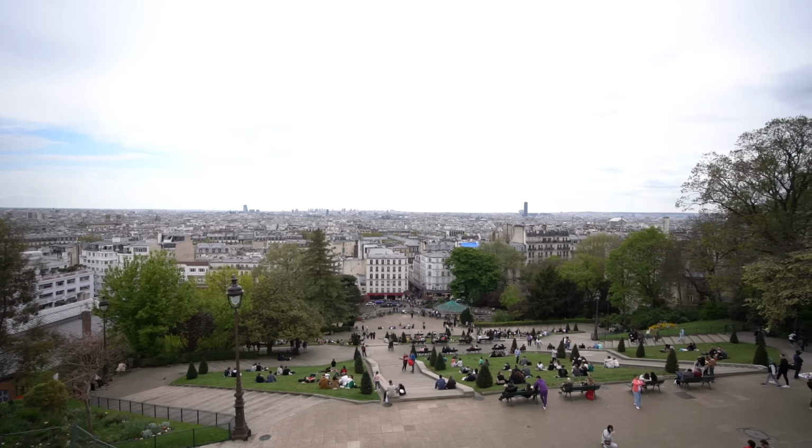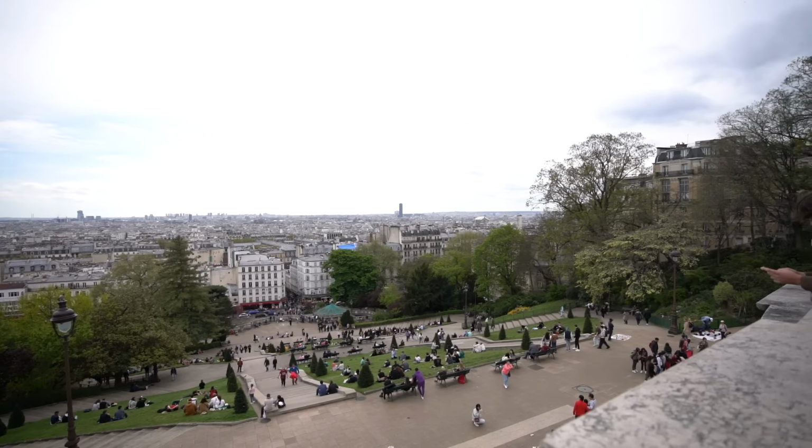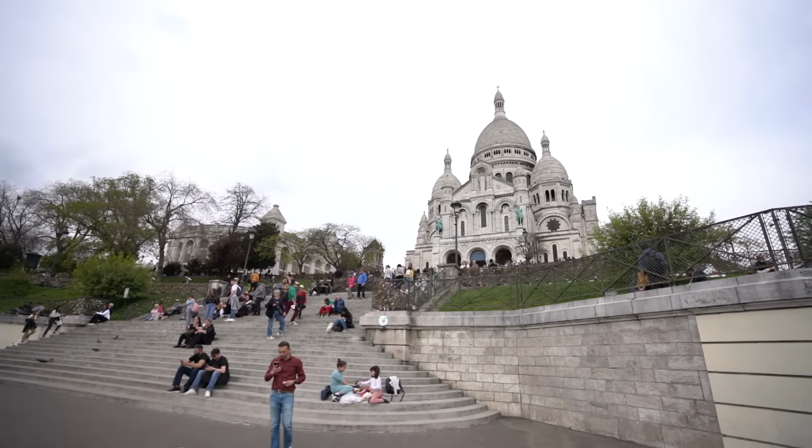So we've made it to the top and we did take the little funicular train. I wouldn't say it saves you time because you have to wait for the train. They only let like 34 people in at a time and it does cost you like one subway ride. But we did save all those steps walking up here because there's a lot of hills and stairs in this neighborhood. Because of that, you do get one of the best views of the city for free. And so we're just admiring the view. We have the Sacré-Cœur Church up here.